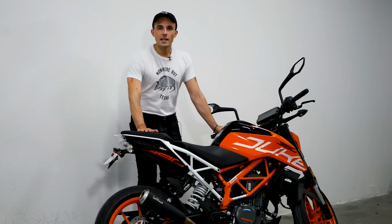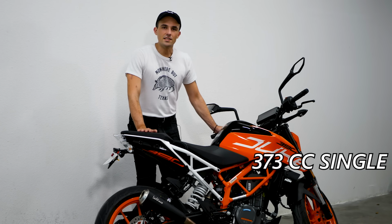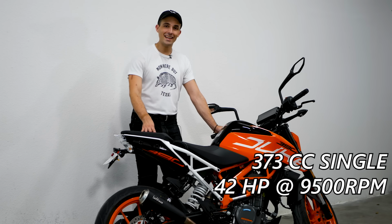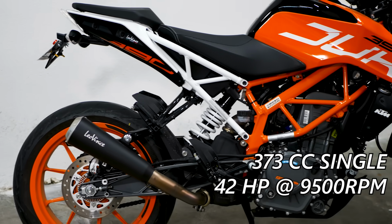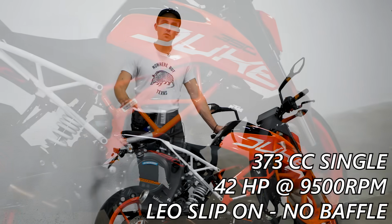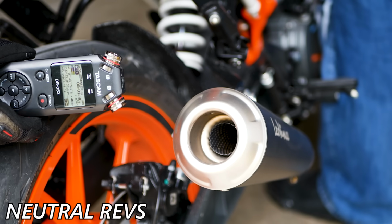So let's start off with the babiest of the bunch, the little Duke, and we'll work our way up all the way to the big bad Busa. All right, guys, starting us off today is the little baby Duke 390. This is a 373cc single cylinder engine, makes 42 horsepower at 9,500 RPM, and it's fitted with a slip-on Leo Vinci system with the baffle removed. Let's see how it sounds.